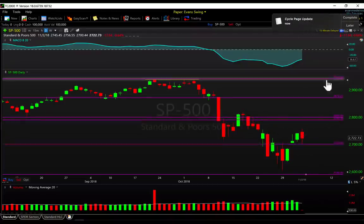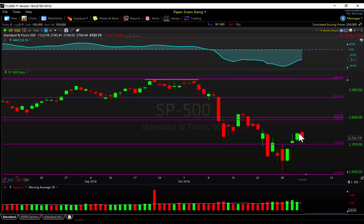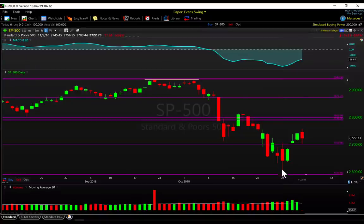Given where we closed the session on Friday, I wouldn't be surprised either way for this market to either make a run up to this 2800 and retest this area next week, or if we start to roll back over, we're going to head back down and pay attention to this 2600 level. It's really around 2603. That was the lows from the 29th, which was Monday of this week.